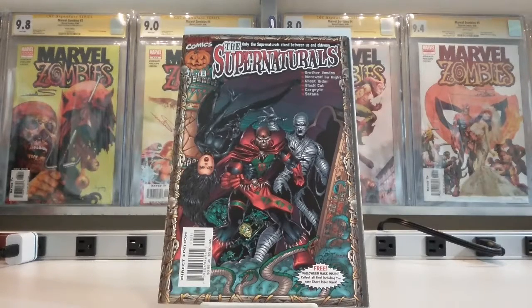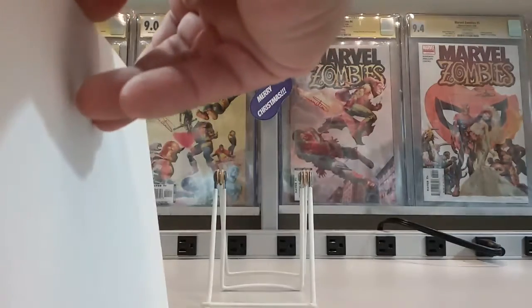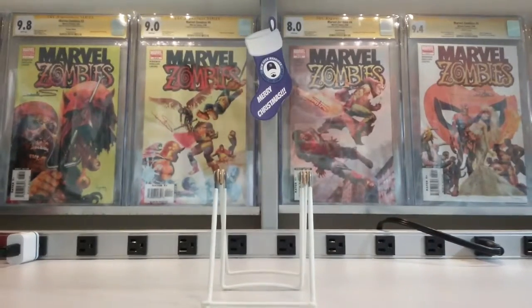Pretty cool. You can see the living mummy there in the background, trying to get the drop on Brother Voodoo and the Black Cat. And I'll open this one up to see what mask I got in this one. And this one's dope. Got Werewolf by Night in this one. Let's check out the top of it. If I can find the top of it. There we go. So that's pretty cool. I'm glad that it's still in there. It's intact. Nobody's messed with it. Nobody's tried to take it out.